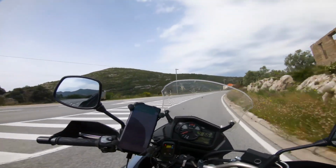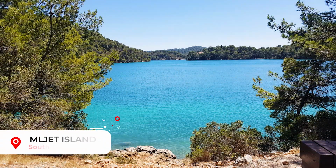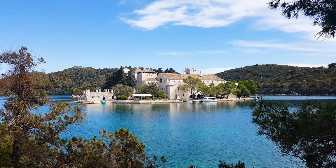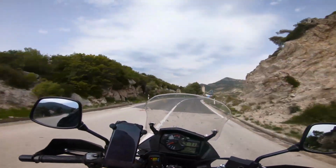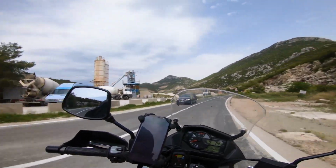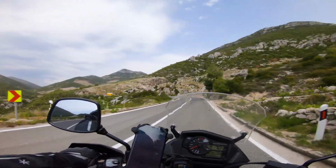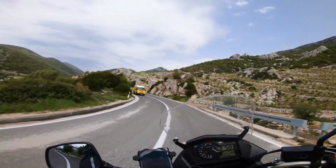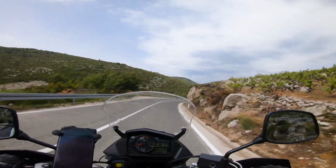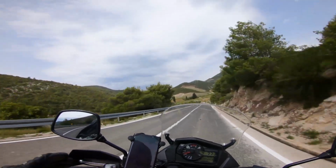Otok Mljet is a Croatian national park, and you will be able to see it in one of my upcoming series or videos. I'm not sure when I'll be able to go there. Maybe this time, maybe next time. I still haven't decided. But it's a spectacular place. It literally looks like paradise. There's a small church in the middle of the island, and the turquoise blue sea surrounding that church, and it's just stunning. And this is what I was saying about vineyards.